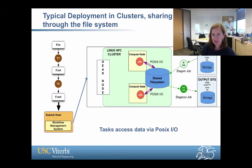Another thing that you can do, so this shows you a typical deployment of Pegasus. It lives on this user resource, which we call a submit host. This can also be a community resource. It submits jobs, let's say, to a head node of a particular Linux cluster, which has this limited file system. And it takes data from the input side and stages data to an output side.